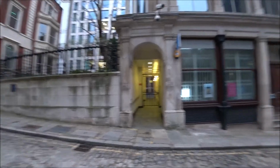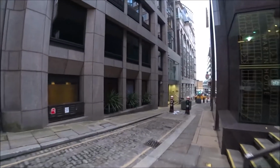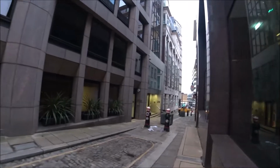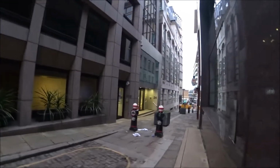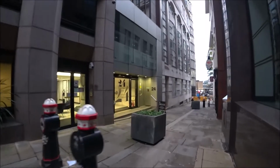Another little courtyard up there that goes God knows where, but it's locked off. So, you know, if there's a gate across the street, then I can understand you're not meant to go up there. But if the gate's open and there's no sign that says you can't walk up there, well then what are you meant to think?